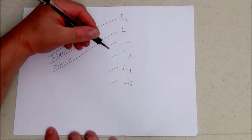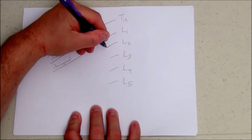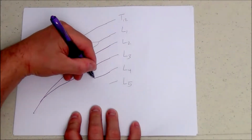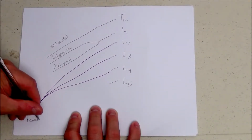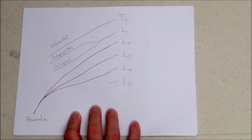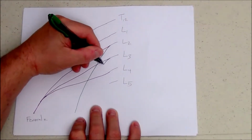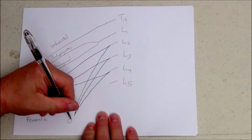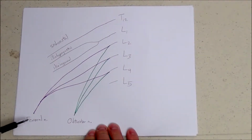Now things get interesting when we travel to L2, 3, and 4. We're going to jump a little bit ahead here, and we're going to draw in purple branches from L2, L3, and L4 that converge to form a specific nerve, and that nerve is the femoral nerve, which innervates the anterior compartment of the thigh. And L2, L3, L4 also contribute to another nerve that innervates the medial compartment of the thigh. This is the obturator nerve. So obturator innervates the adductors of the hip. Femoral nerve innervates the extensors of the knee, as well as moderate flexors of the hip.